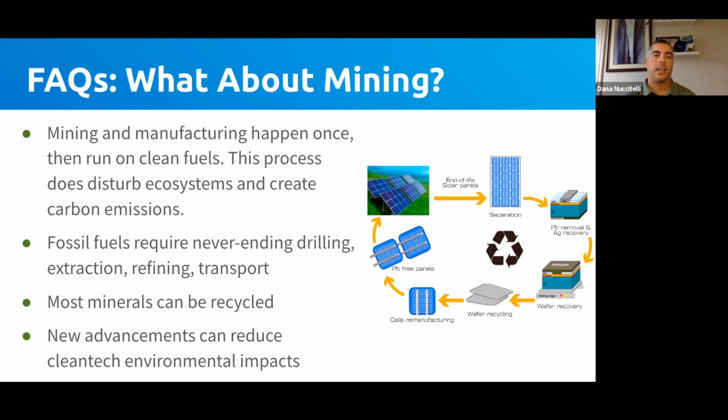Another point is that most of the minerals from a solar panel or a wind turbine or a battery can be recycled, and we're constantly getting better at our recycling processes. So as we get more and more of these solar panels and wind turbines and batteries reaching the end of their life, then there's more demand for recycling, and our recycling processes are going to improve. And so then you take those minerals, you recycle them, you create a new solar panel or wind turbine or battery, and you don't have to mine as much of the new minerals as you did the first time. And then we're also constantly having new advancements to reduce the environmental impacts of these technologies.